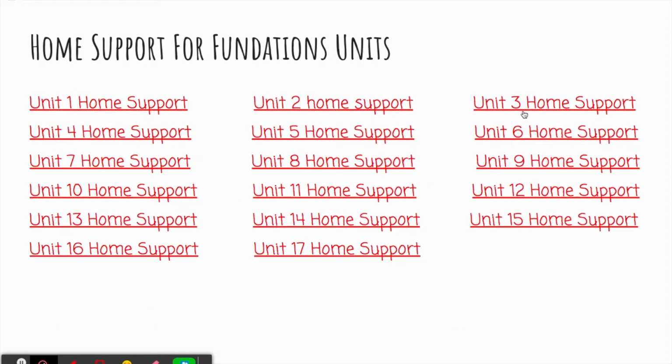This is a great tool for you to use in supporting our Foundations units. This PowerPoint again will be linked into this email so that you can click on these links. These are home support activities that you can do that will support your child in what they're learning in Foundations. I'm also going to start to include in my weekly email on Sunday the link to the appropriate unit that we're working on for you to be able to work on at home. These are printable activities. If you do not have access to a printer and would like me to print them for you, please reach out via email and I would be more than happy to print the home supports for each unit and send that home in your child's folder.